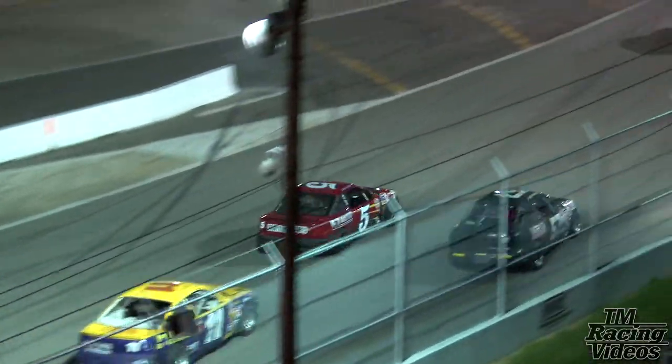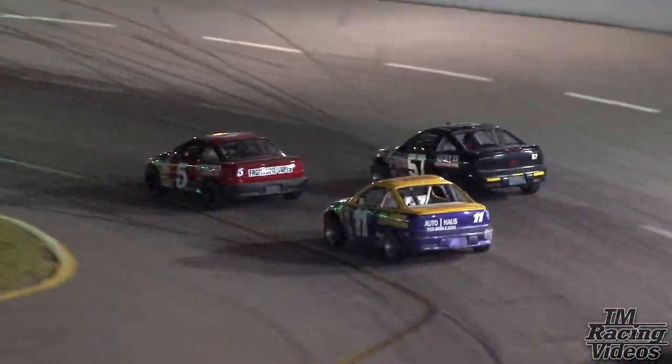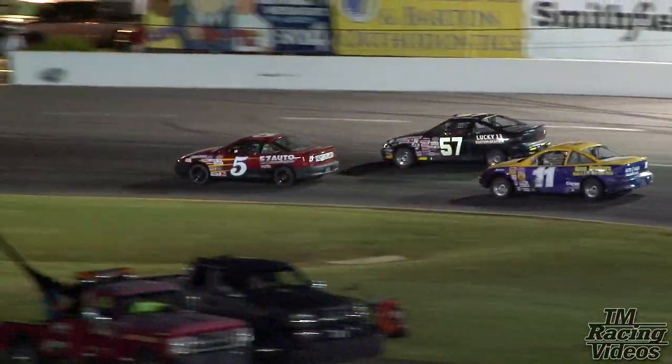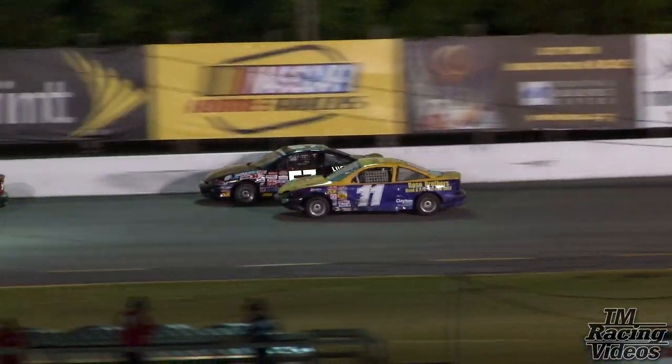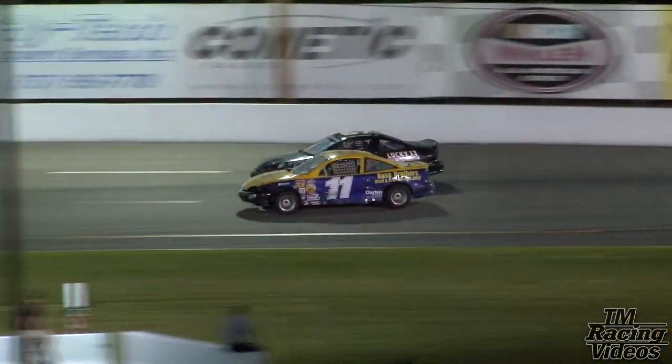Jesse Jones and Mike Perkins, the lucky 13 machine, will battle it out for the second spot. Jesse Jones takes over second. Kevin Morgan trying to take over third from Mike Perkins now.